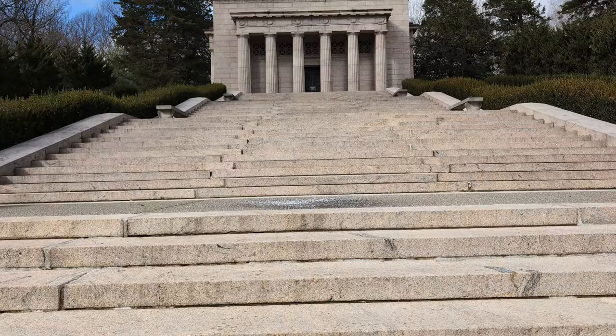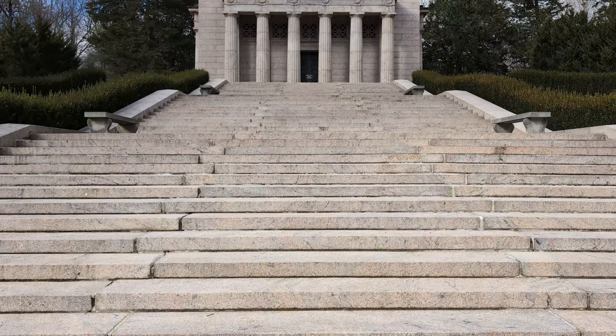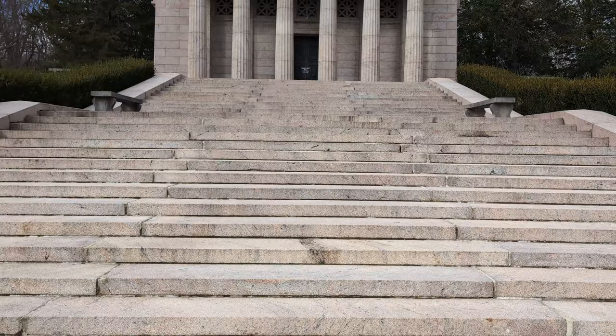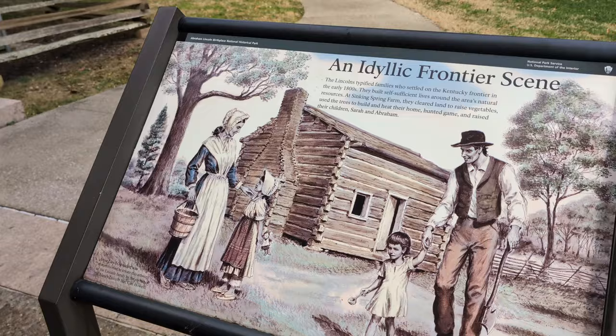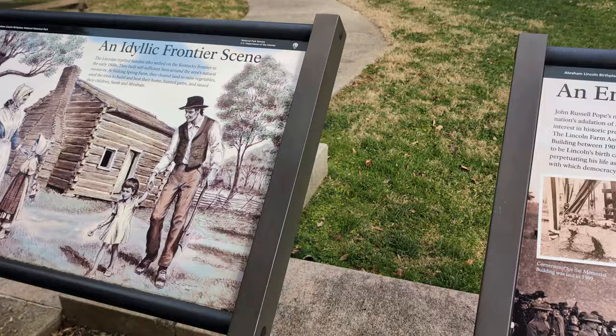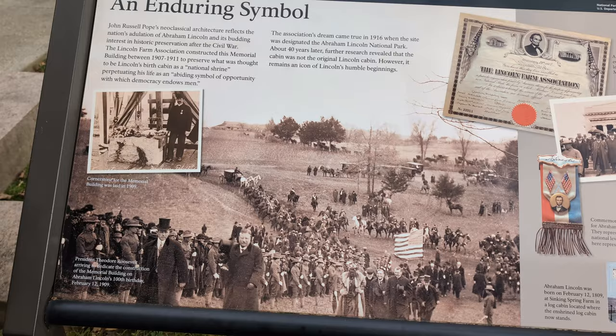But walking up the steps here to the Birthplace Memorial, if you're counting, you'll discover there's 56 steps here representing the 56 years of Lincoln's life. And it was Theodore Roosevelt who in 1909 laid the cornerstone for this memorial. But it was Taft who was here in 1911 for the original opening.